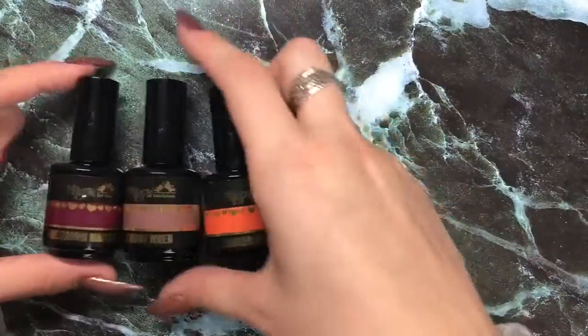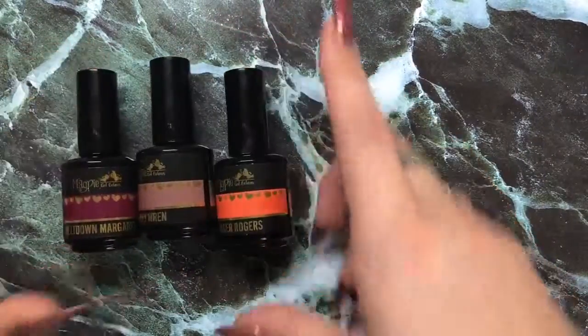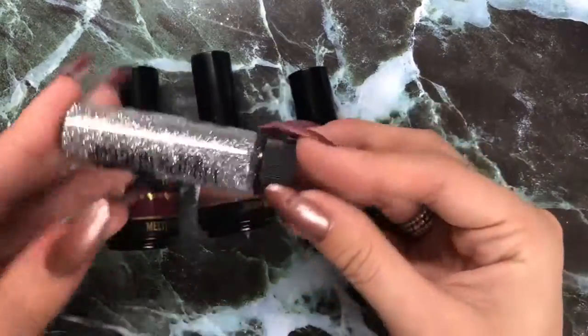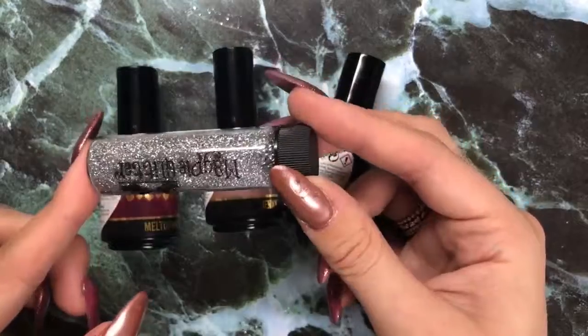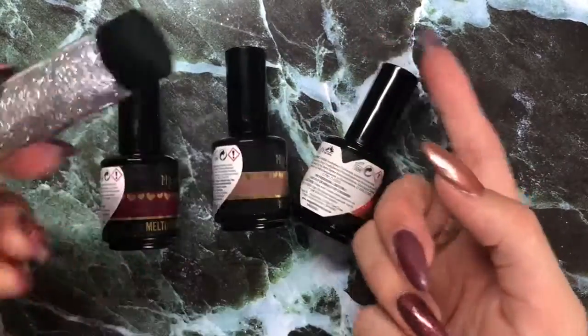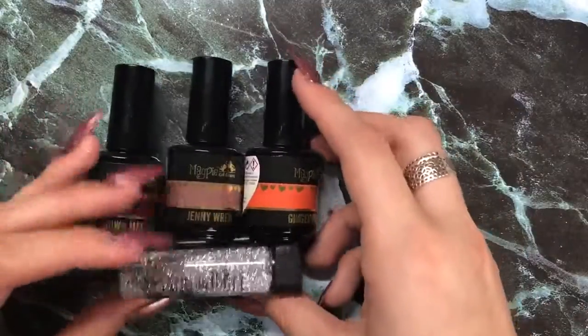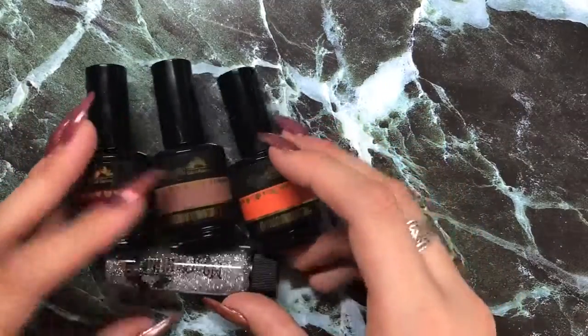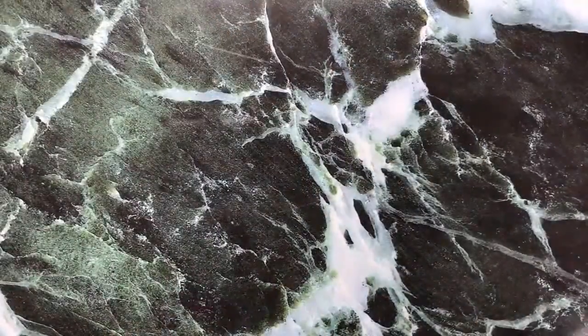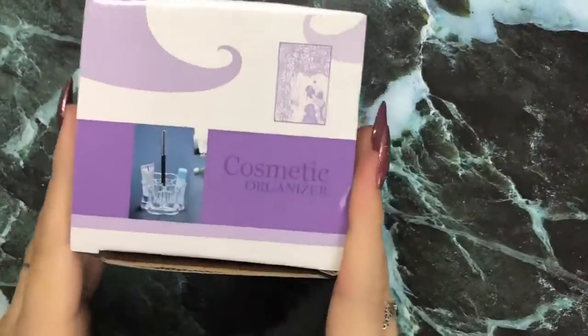Magpie gel colours are, I believe, about £10 each. And then the glitters can range from about £3.95 to £6.50, depending if you're getting finely milled ones, the ones with the effect and stuff. So really amazing price for such a good quality product. I highly recommend Magpie.